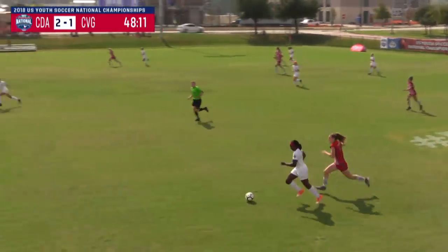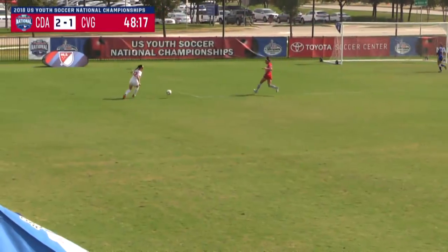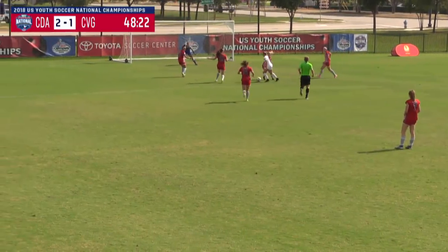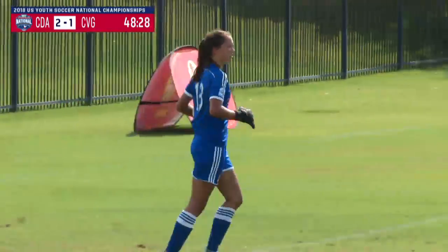Now Dickerson, chance to run has Duggan giving chase. Dickerson to her left. Anucci 1v1 looks inside again. The feet of Maya. Maya onto her left foot. Back for Anucci. Anucci with a strike near post. Tame effort in the end into the arms of the goalkeeper.